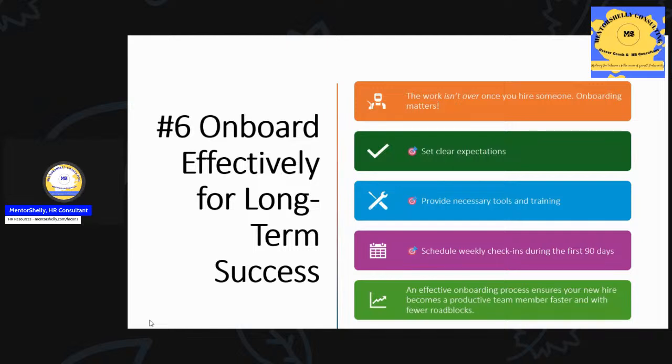So you make sure that you are guiding their employment, or guiding their working relationship with you, in the right direction. Make sure the objectives that you've set, the expectations that you set, are being followed and possibly exceeded. Okay. An effective onboarding process ensures your new hire becomes a productive team member faster and with fewer roadblocks. Okay. Step 6 is so important.